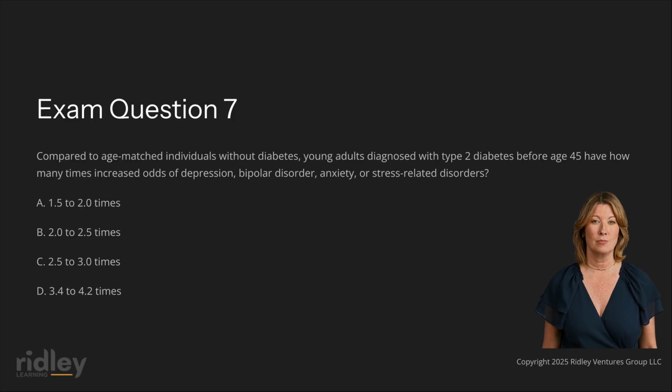Rationale: the mental health burden associated with early onset type 2 diabetes is disproportionately high compared to diabetes diagnosed at older ages. Young adults with type 2 diabetes diagnosed before age 45 face 3.4 to 4.2 times increased odds of psychiatric conditions including depression, bipolar disorder, anxiety disorders, and stress-related disorders compared with peers without diabetes. This elevated mental health burden likely reflects multiple factors: the psychological impact of managing a chronic disease during formative years, shared pathophysiological pathways between metabolic dysfunction and mood disorders, the social and lifestyle disruptions that diabetes management requires, and potential biological effects of dysglycemia on brain function.